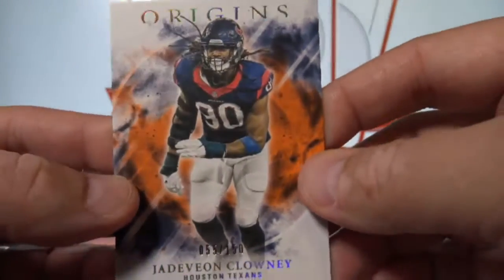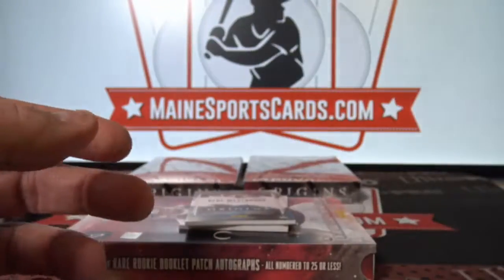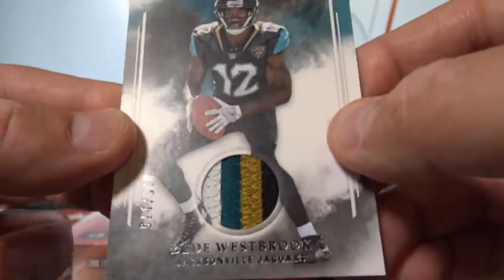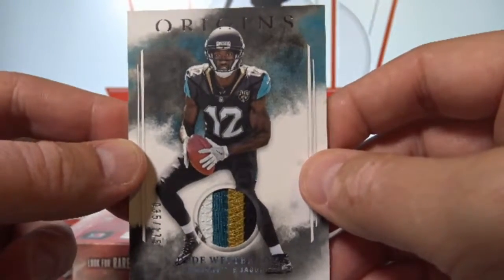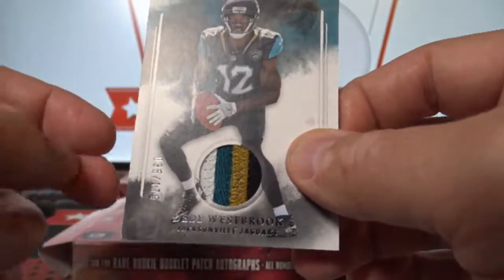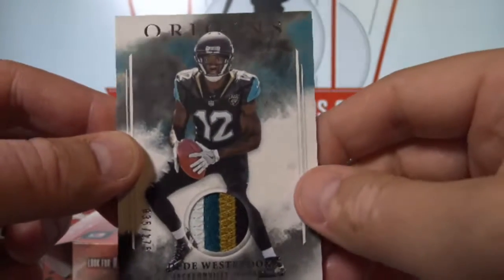Jadeveon Clowney to 150. D.D. Westbrook, 4-color patch to 175. 4 colors in that tiny spot. D.D. Westbrook to Jacksonville, Ryan, L.A.